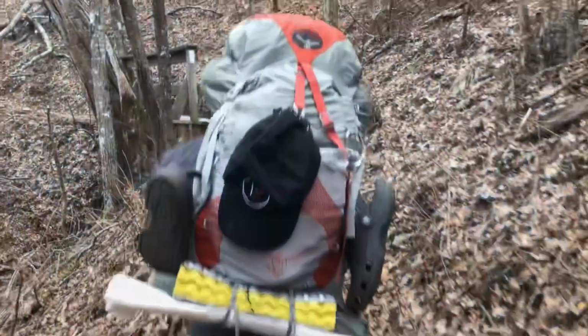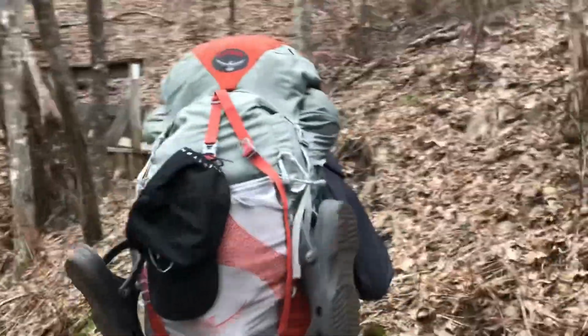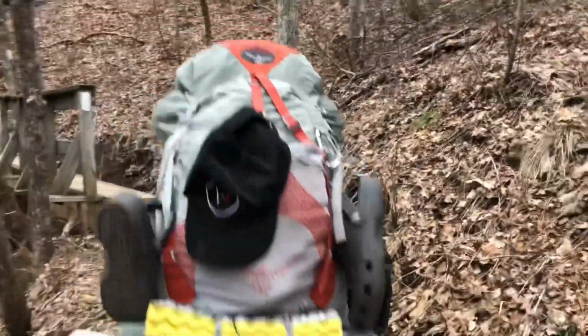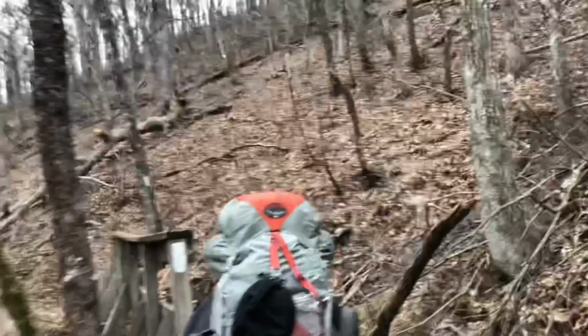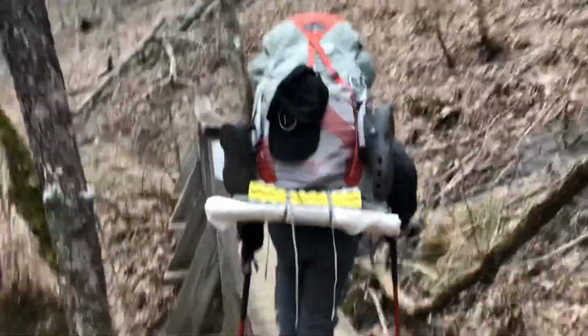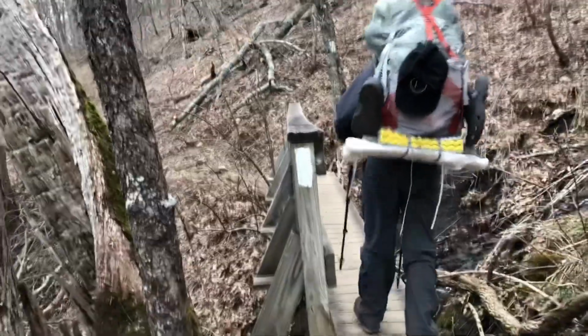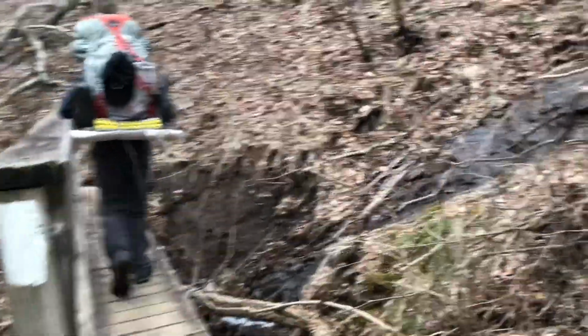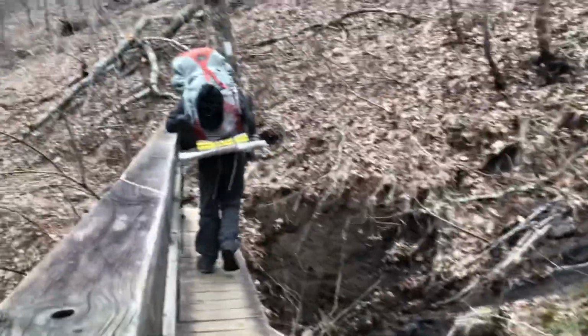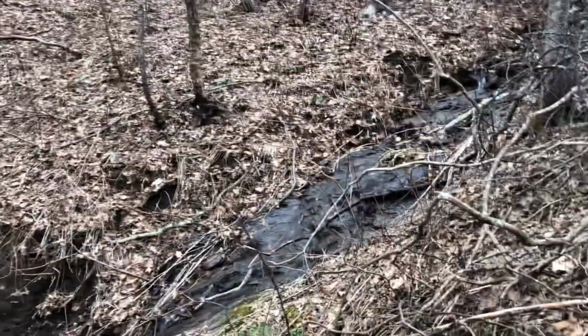How about that? Nearing the end of the day, and we're moving slowly because we're tired and our feet hurt, and we're going uphill. But we do have this nice little bridge, and I'm not going to have my telephone out while I'm crossing it. I'll show you what we're looking at. There's Gavin going across. Pretty nice little ravine here, dropping off right there.